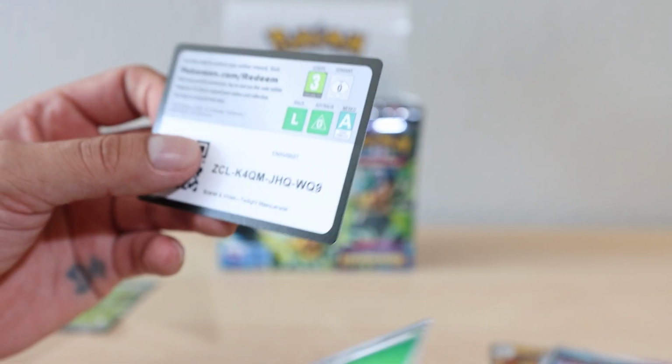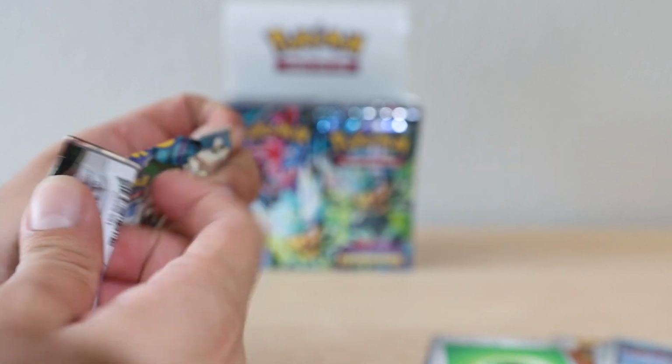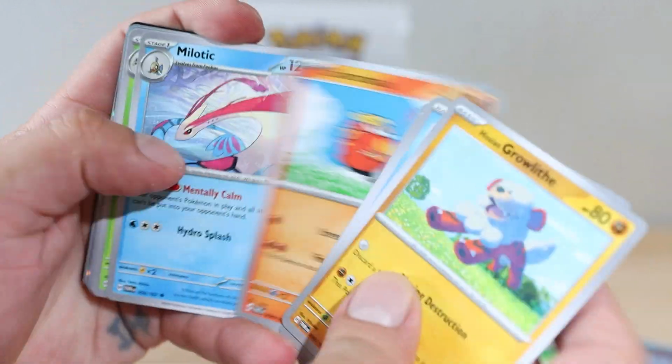Here's a code for you. That's hype. Let's go. Let's continue on. Oh my gosh, what a great start. That is probably one of the top cards that I would definitely like to see. Okay, we gotta get some more luck in this one then.